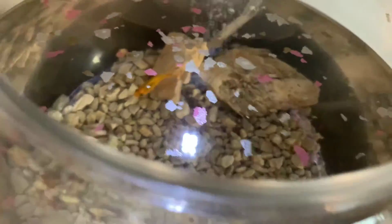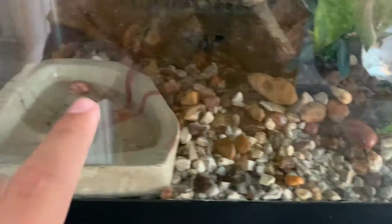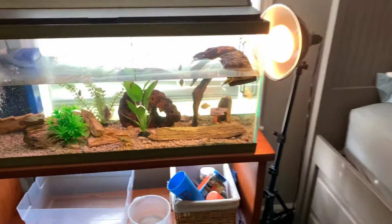So they're still eating that stuff. Probably, yeah, I put too much. Sometimes it helps if you push it down in the water. And it kind of, yeah, okay. If you want to see how I built this tank here, and how I built this tank, next time I clean them out, I will do a video on that too.